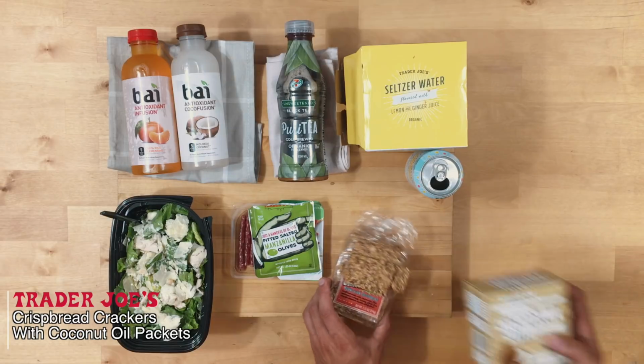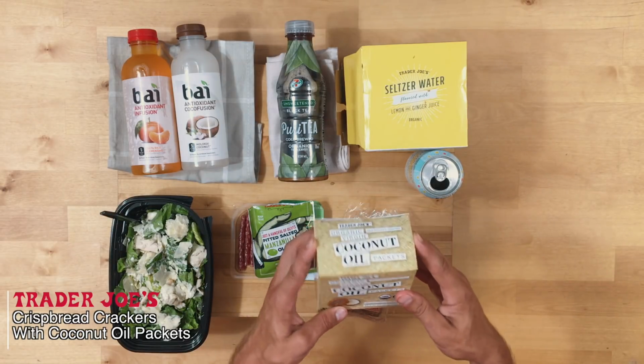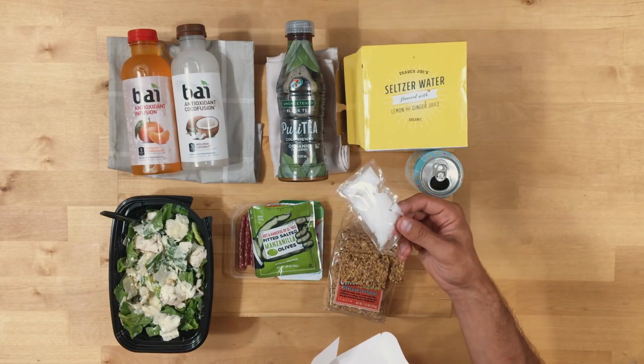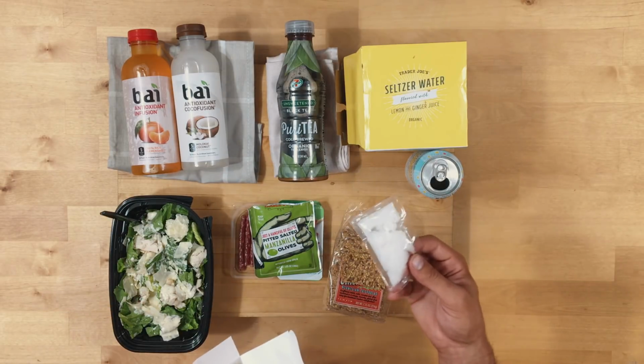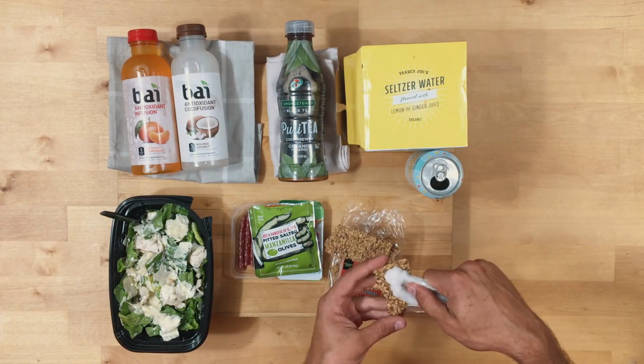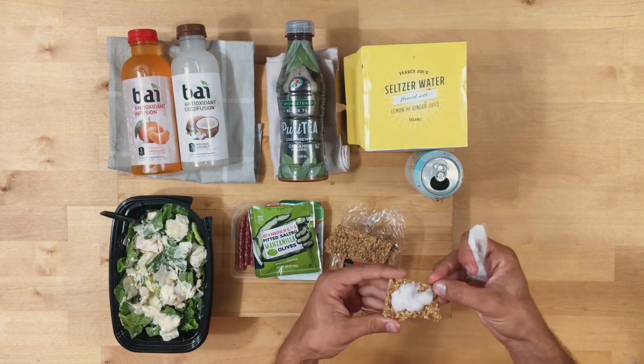Perfect. Trader Joe's also sells these individual coconut packets. Honestly, if you're in a pinch, you're in ketosis, but you need some fat real quick, just rip the top off one of these and pop it in. Why not? Someone might say that's gross. I guess we'll find out.